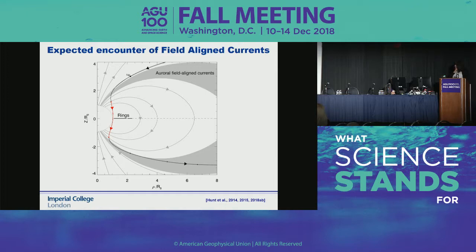So this shows you the trajectory of the spacecraft. This is a meridional view. You can see the planet, you can see the rings marked off, and you can also see the field lines of Saturn. The trajectory of the spacecraft is clearly seen there. I think it's the first trajectory of the Grand Finale orbit, but all the others were pretty similar.